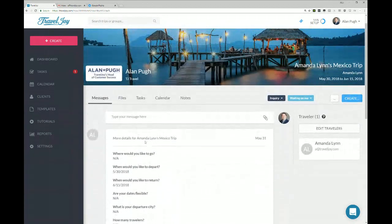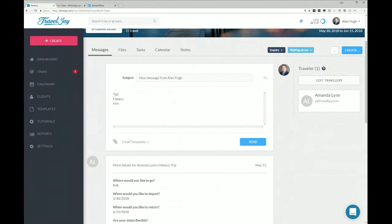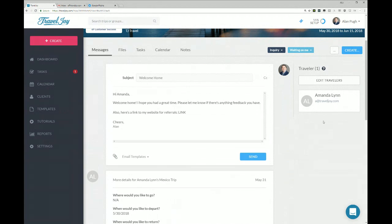And then you see that she filled out the responses here. You see the dates that she chose, the budget that she chose. And so if you need to just send a plain email right on over to Amanda Lynn, you can just type it right here and then send, or you can use a template. Remember earlier I said I was going to show you exactly where the email templates are used. Just say, for example, this doesn't make any sense chronologically, but let's just say that Amanda Lynn just got home from her trip. You can click Email Templates, Welcome Home Email. And as you'll see, this is exactly what we created earlier as our Welcome Home email. So again, that's how things can get a lot easier for you.